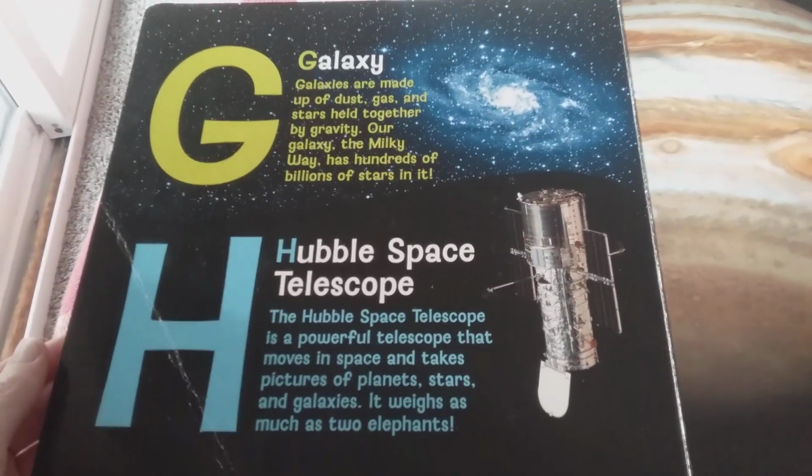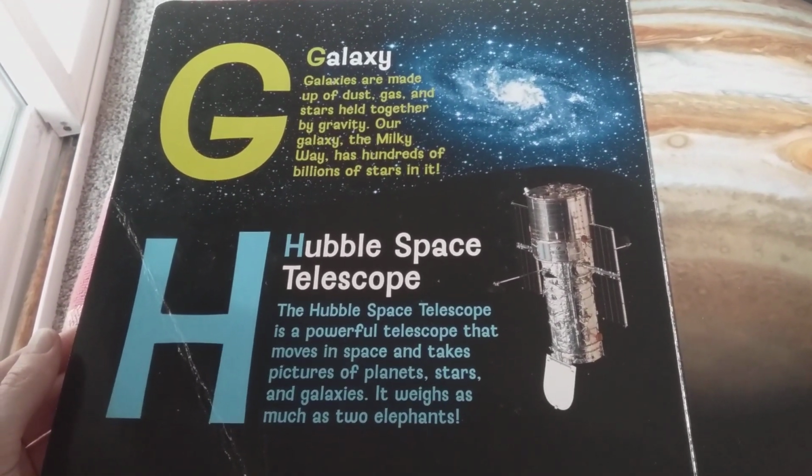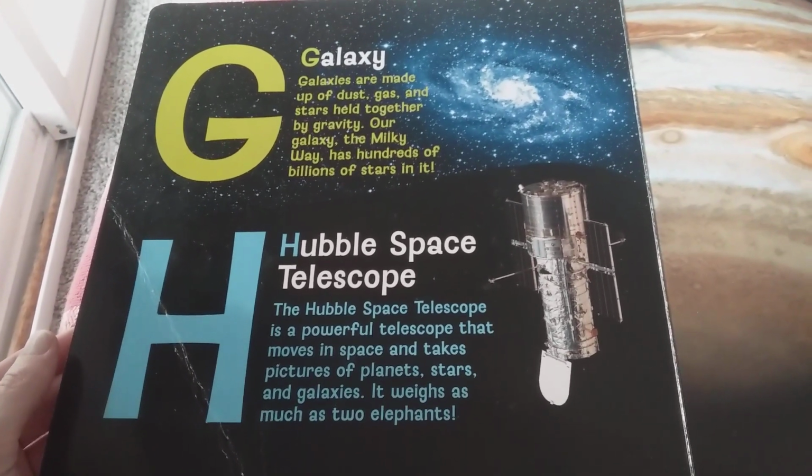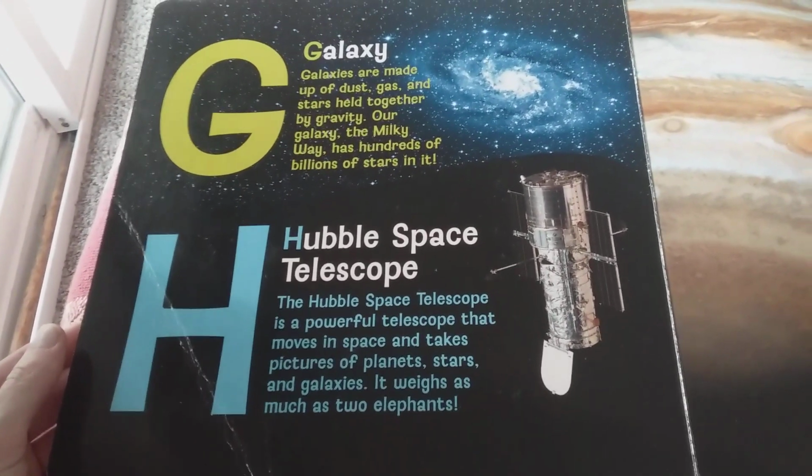G is for galaxy. Galaxies are made up of dust, gas, and stars held together by gravity. Our galaxy, the Milky Way, has hundreds of billions of stars in it.